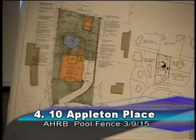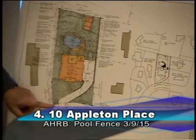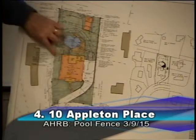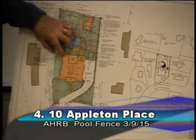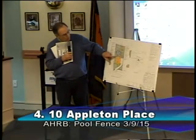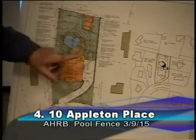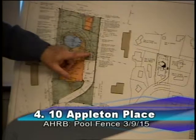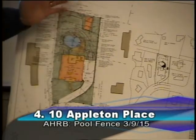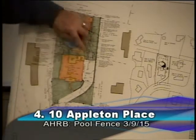The house sits down from the street. Not that there are any great vistas from people walking along here, but it does go down. They wanted a 6 foot fence between the house and the property line on each side. There would be a 4 foot single gate on this side, a double 4 foot gate over here. This is for getting equipment in, lawnmowers and things like that. So this is more of a functional thing.